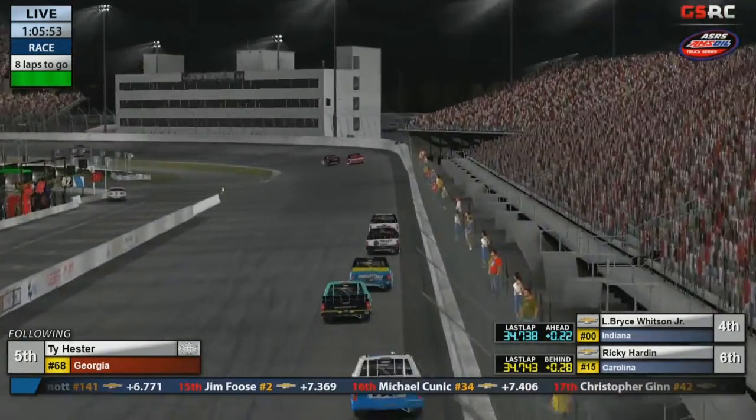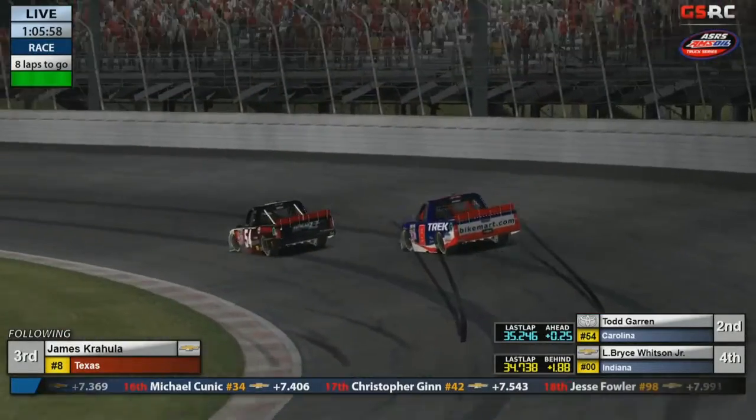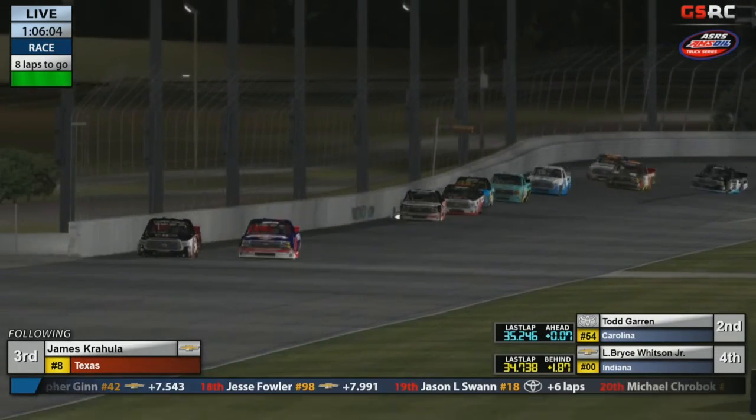Meanwhile, the gap between Krahula and Garin has closed massively. Krahula actually was looking to the outside a little bit to try to get that move. Managed to get the crossover. A better run out of 2. He's going to get the inside head into 3.